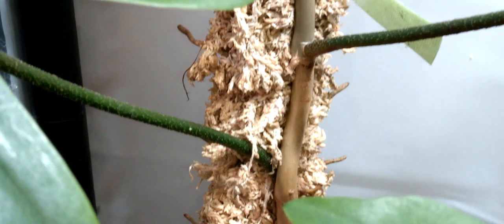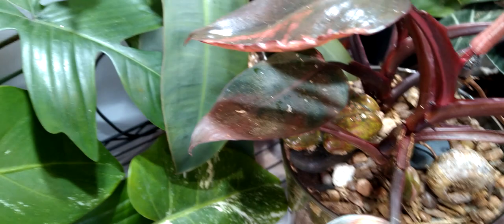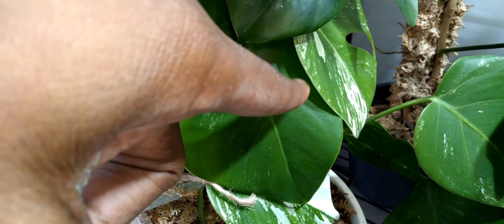So I'm pretty sure it's the same way with your pink princess and any other philodendron that has variegation on it. I'm pretty sure if you switch the light around, whatever the dominant side of it is, it will switch around the variegation, because this one here was turned a million times before it decided to push off this leaf. So I don't know, don't quote me on it.